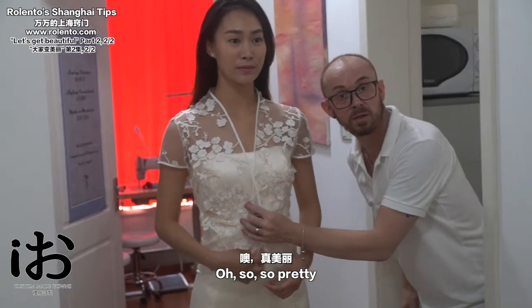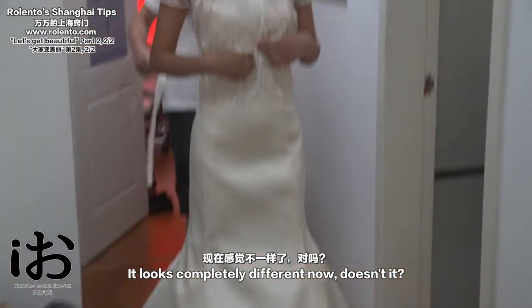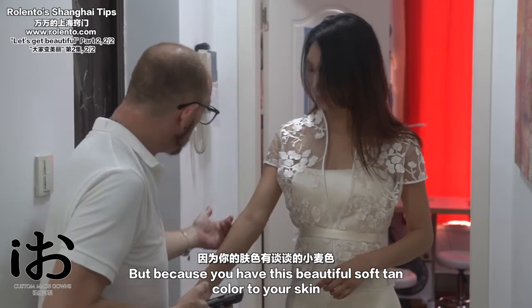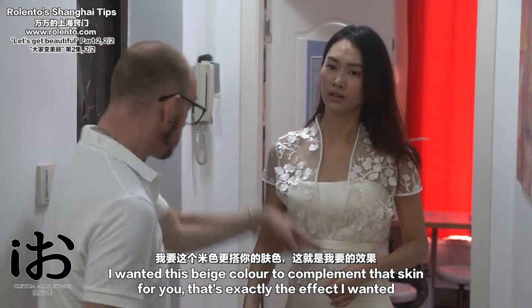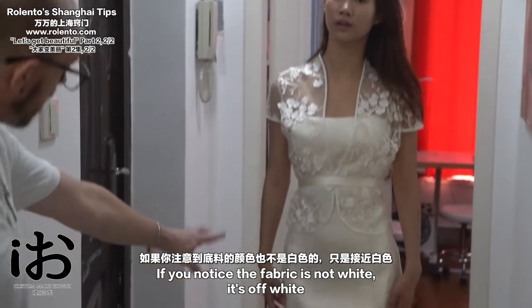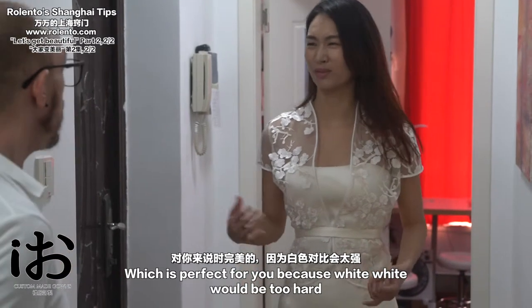Oh, it's so pretty. It looks completely different on, doesn't it? Because you've got this beautiful soft tan colour to your skin, I wanted this beigey colour to complement that skin for you, and that's exactly the effect that I wanted. Because if you notice as well, the fabric is not white. Yes, it's an off-white, which is perfect for you, because white would be too harsh.